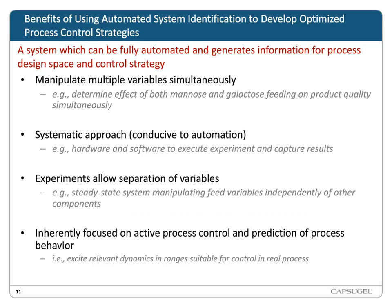Secondly, the actual execution of system identification experiments on a bioreactor is systematic, and that means, from our perspective, that the experimental design is very easy to automate, which obviously has a time savings associated with it as well. Thirdly, these system identification experiments can be executed in a continuous pseudo-steady state system, which makes directly quantifying the effect of each individual variable on the product outputs easier than a typical traditional DOE-style experimental paradigm where lots of different variables, both the inputs and outputs, are all changing simultaneously.